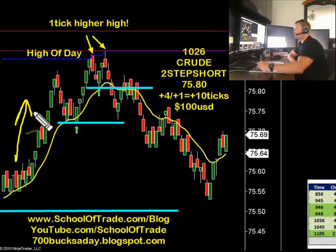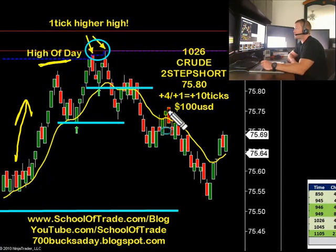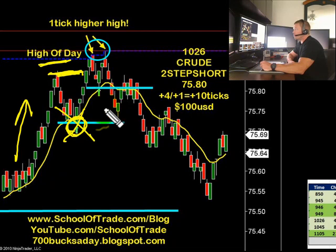Short-term trend is up. We're bouncing off the high of day. You guys see it, right? Right there. There's that 1 tick higher high. Right? 1 tick higher high. You guys know what that means. We are drooling over this 2-step short now. Now, guys, notice here. We had a 2-step right here. Right? But again, we saw higher highs. So we disqualify that 2-step. We move our entry point up a little bit here, get a better fill here, and there's your 2-step short.